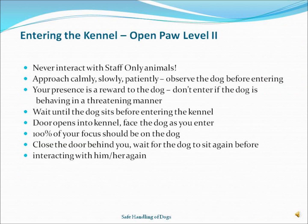Once you're in the kennel, use Open Paw Level 2 to help the dog learn the correct behavior for having their leash put on. It desensitizes the dog to seeing the leash. In other words, they will know that excited barking and jumping will not get them outside. If we are able to teach these dogs they must sit before they have their leash put on to go out, it will in turn make for a happier adoption.